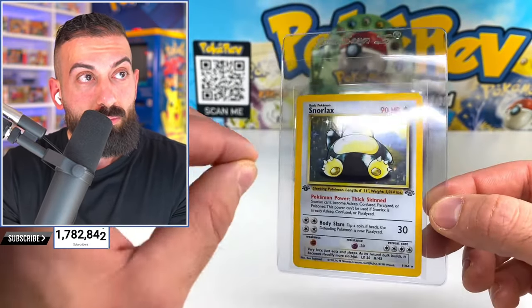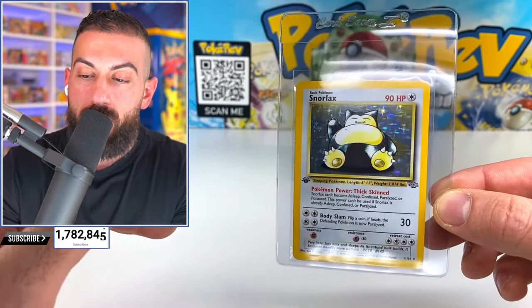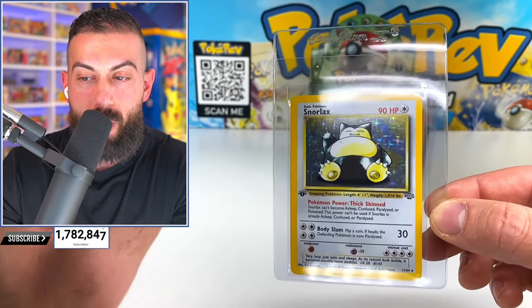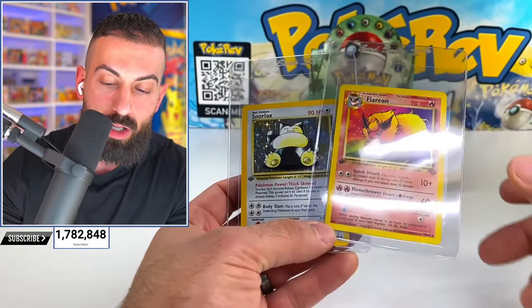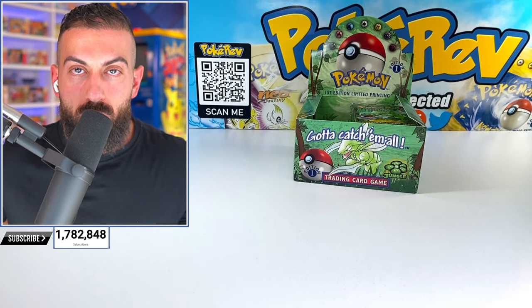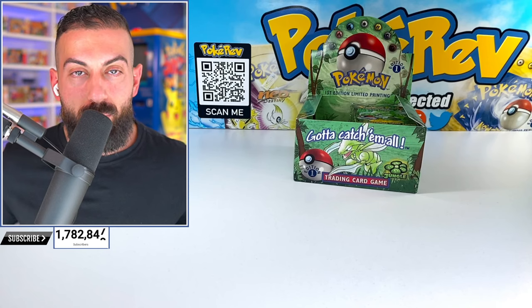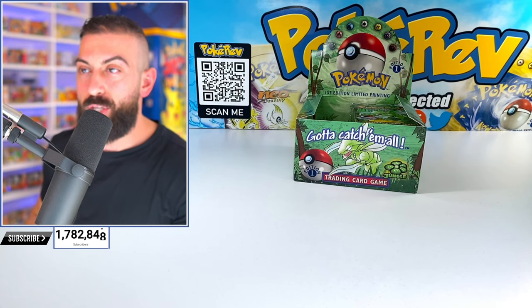Whoever put this box together only wanted the best stuff. This is genuinely the craziest jungle box I've ever seen, yet we've only pulled 6 or 7 holos out of it. This is genuinely the best one. There's no other jungle box I've ever opened that's been better. It's not even in the same world.